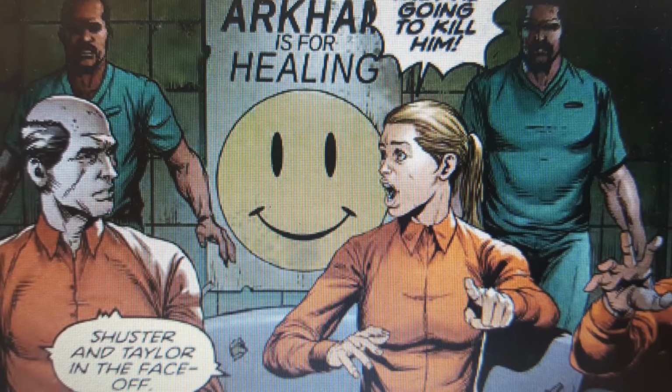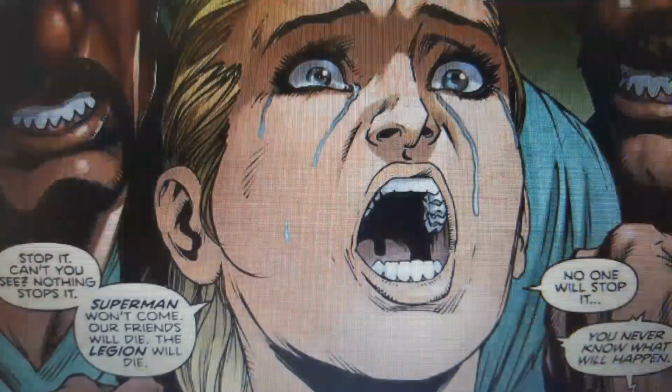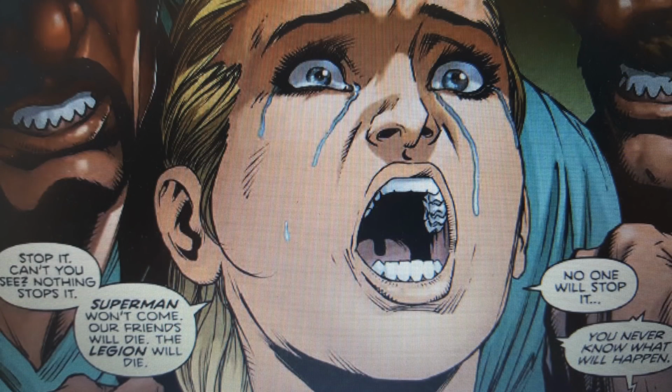So first things first, in the beginning of the issue, we wind up seeing Saturn Girl, and she's watching this hockey match. It's like the finals and whatnot, and she's like, yeah, they're all gonna die, and she starts freaking out, and you're just like, oh, okay, what's going on here? So it's pretty intense, and her facial expressions in here are absolutely gorgeous. I mean, it's second to none here. You're like, oh my god, she's terrified, what's going on?